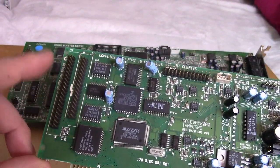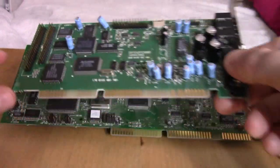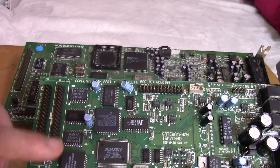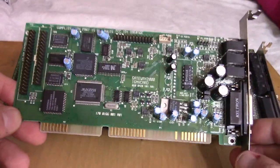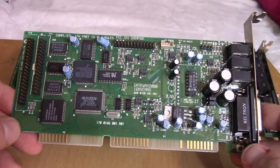And then we have some connections here for CD-ROM drives. I don't know, this one might be IDE, and this one looks like some kind of proprietary drive. There are a lot of different proprietary connections. Now, the seller, when I bought this card, said this actually came from the same model, Gateway 2000.